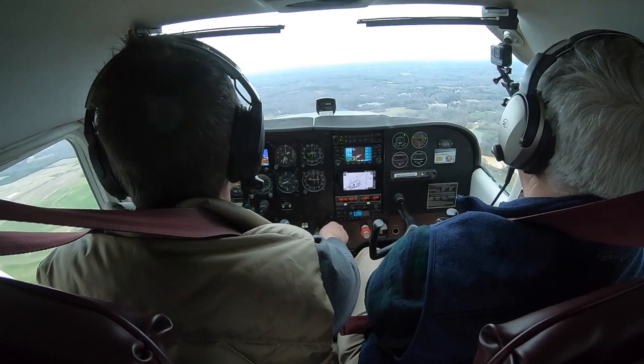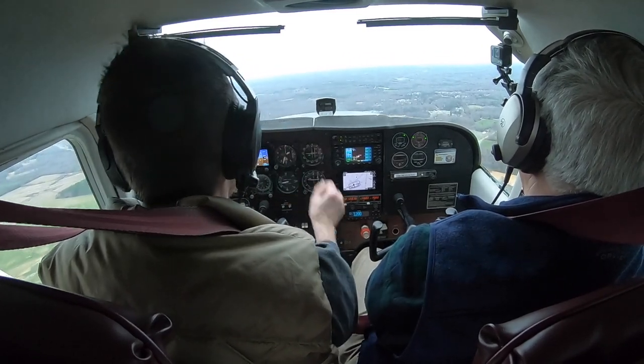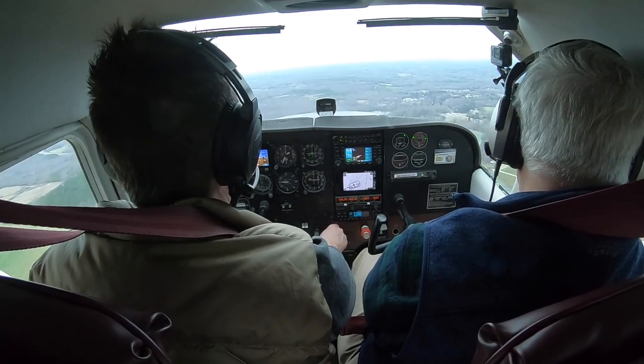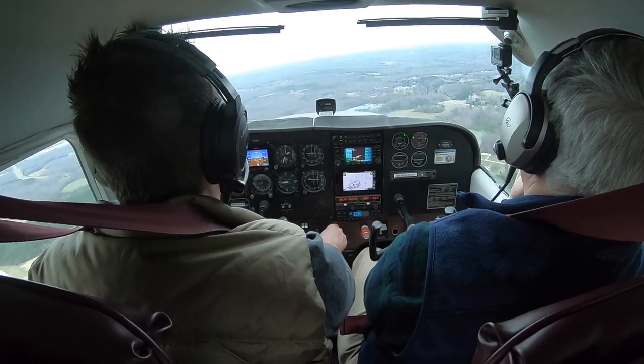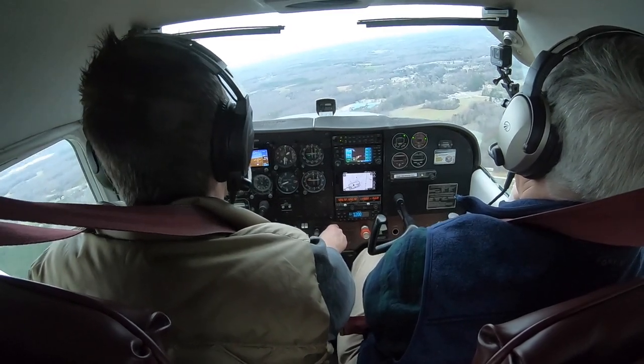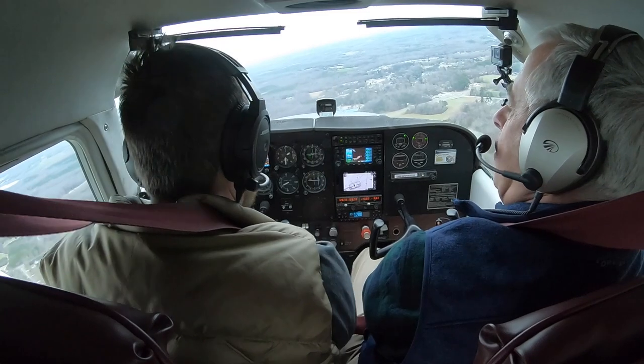Yeah. So you're a tiny bit tight, so you can turn a little bit if you want to. Give yourself a little more time. What I'm trying to do is get away from that really long straight in. I'm trying to get back into a normal pattern again.